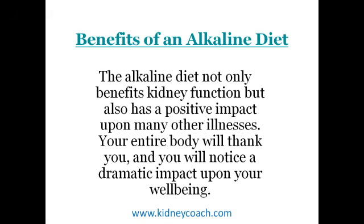Benefits of an alkaline diet. The alkaline diet not only benefits kidney function, but also has a positive impact upon many other illnesses. Your entire body will thank you, and you'll notice a dramatic impact upon your well-being.